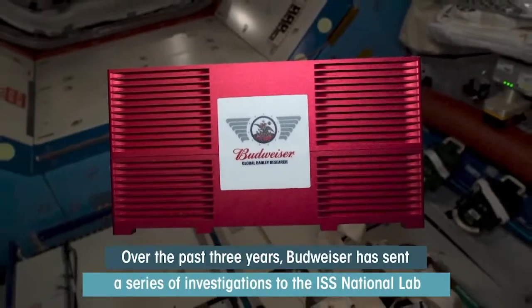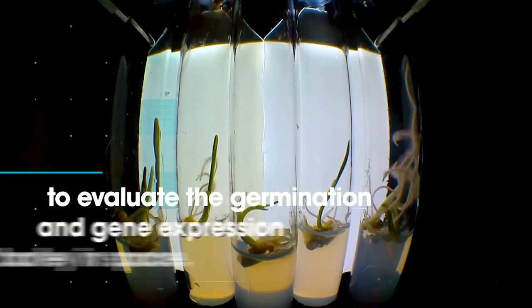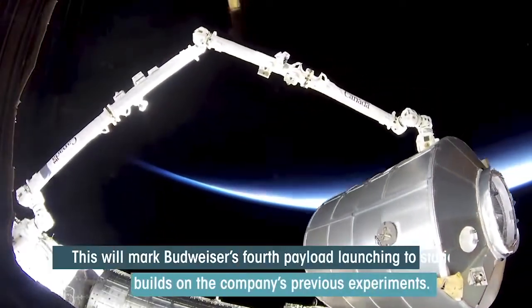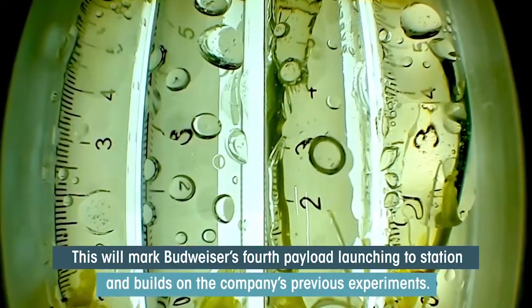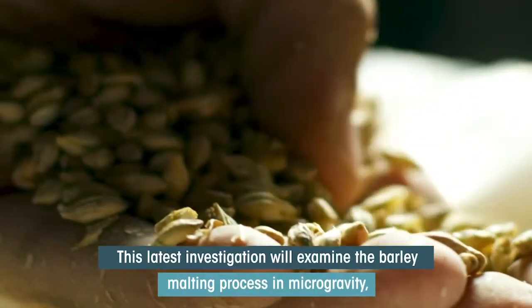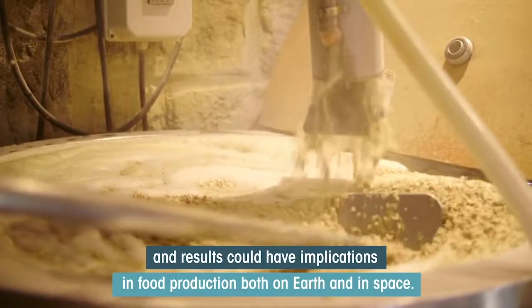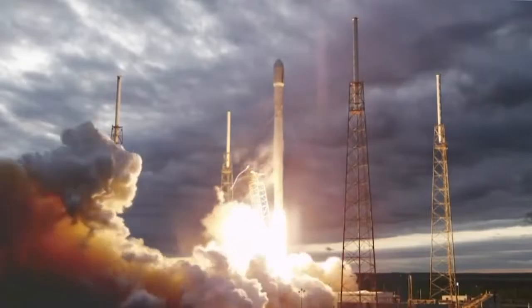Over the past 3 years, Budweiser has sent a series of investigations to the ISS National Lab to evaluate the germination and gene expression of barley in space. This will mark Budweiser's 4th payload launching to the station and builds on the company's previous experiments. This latest investigation will examine the barley malting process in microgravity, and results could have implications in food production both on Earth and in space.